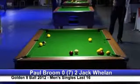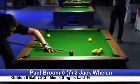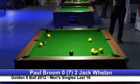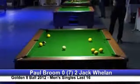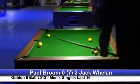This time is in position on this red. Just screw back, doesn't need to use the side rail. Again, doesn't need to do too much with the cue ball here because he can just drop the black into the centre. And Jack Whelan, from not really playing at his best, is 3-0 up in this match.